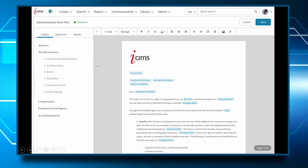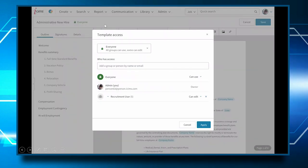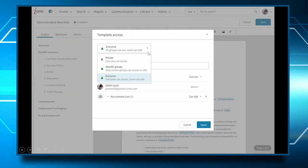One of the things I might want to do is change permissions of who's allowed to use this template. You'll notice in the upper left, right now everybody has access to this. Let's go in and change those permissions. I can go from everyone having access to a specific group, or maybe just an individual that has access to a particular template. And this may follow the different classes of hire that you're doing, whether it's executive hiring, technical hiring, hourly hiring, contingent, university, et cetera.